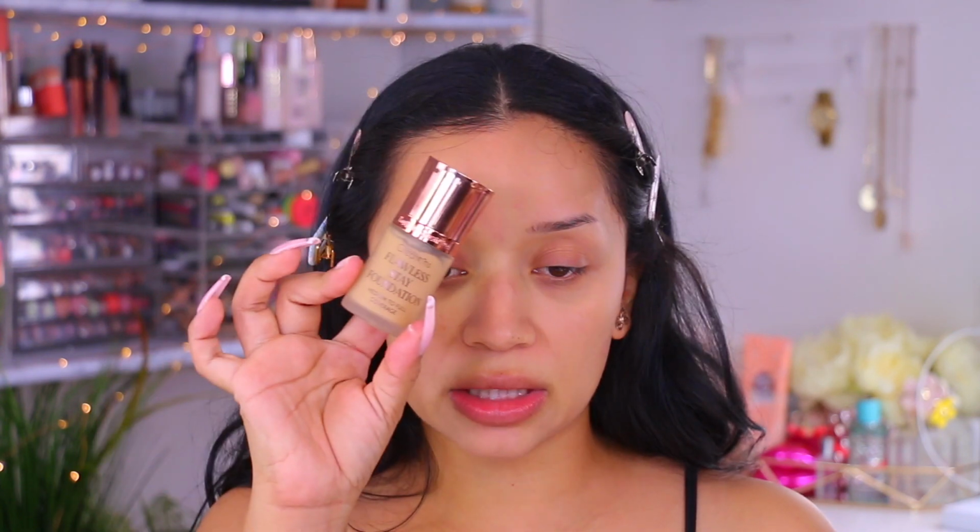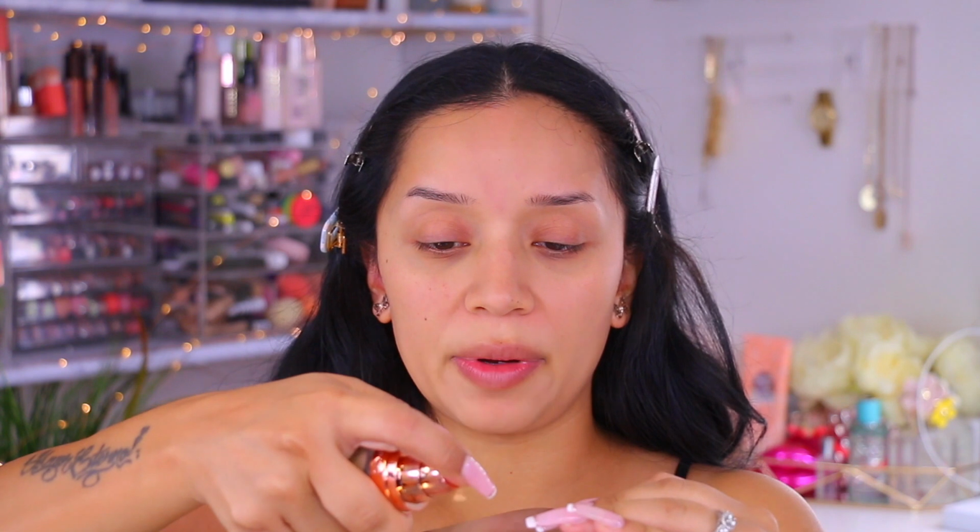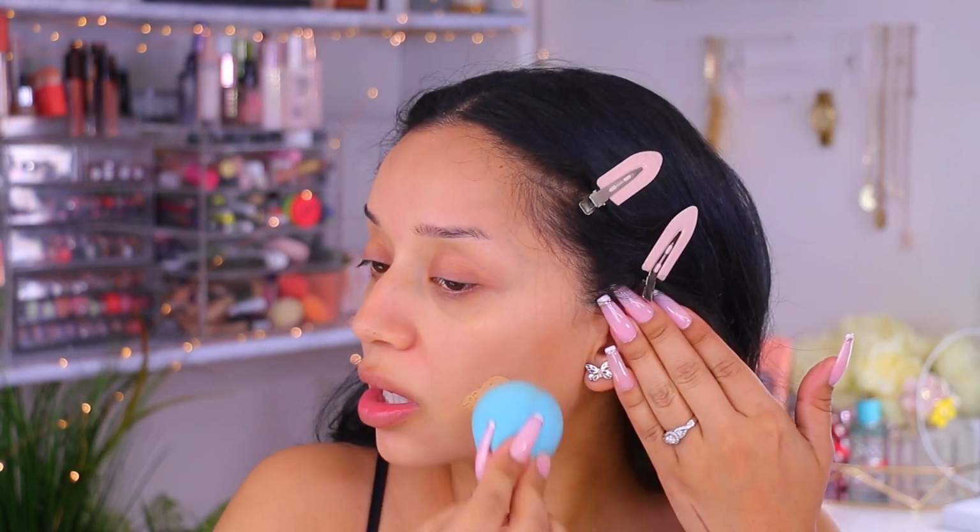So of course I'm going to go in with a super full coverage foundation. This is the Beauty Creations Flawless Stay Foundation. This is medium to full coverage and the shade is FS 5.0. So I'm just going to pump maybe 1, 2, I think 2 should be enough. And I'm going to grab it with the butt of my beauty blender and just push that into the skin.